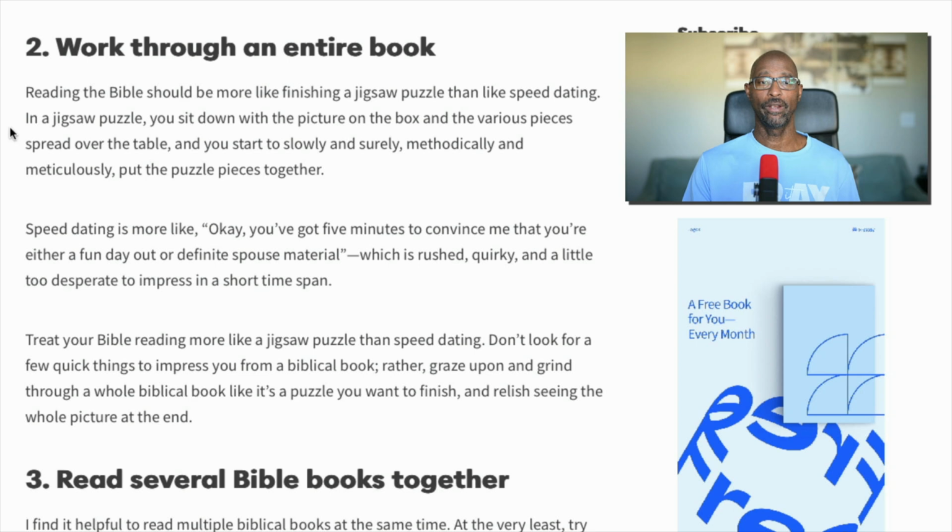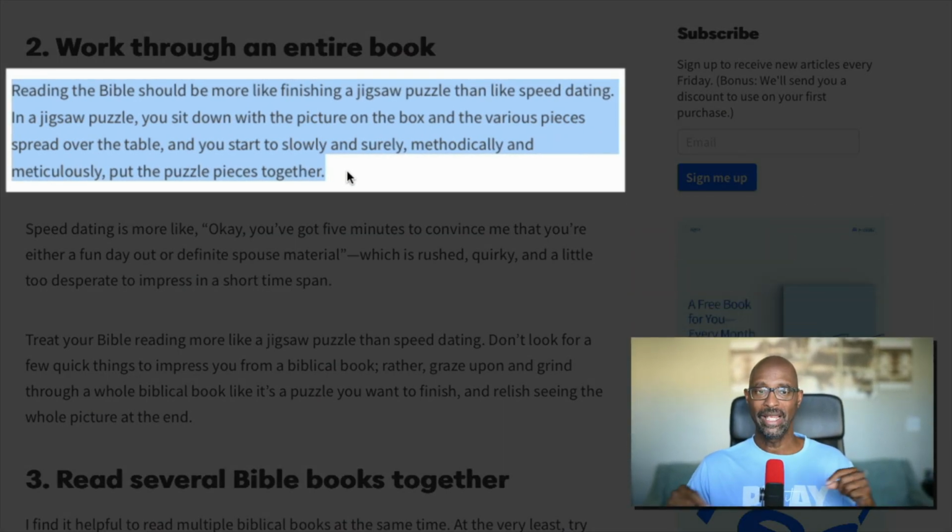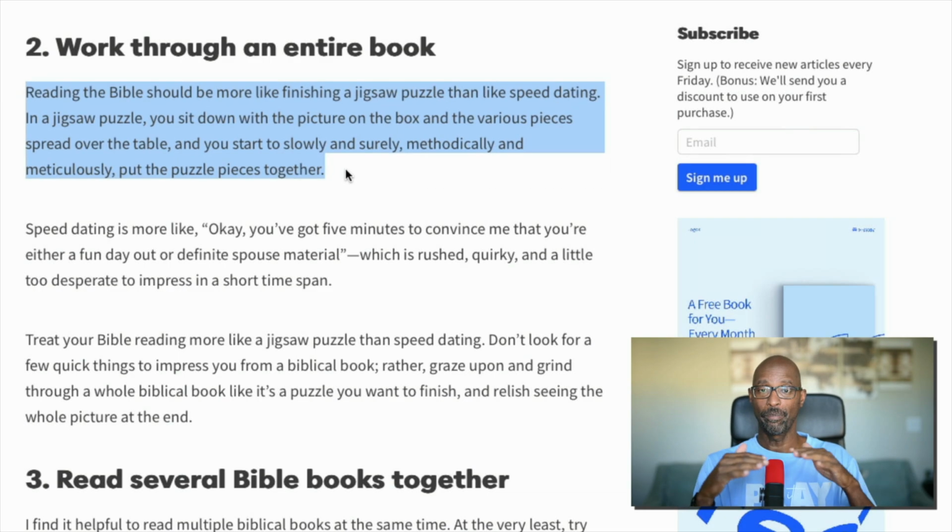The example here he makes is, and I'm going to highlight this, he kind of equates it to a jigsaw puzzle versus speed dating. With a jigsaw puzzle, you see the picture on the box, right? You pour all the pieces out on the table, and then you meticulously and slowly and surely begin to put the pieces together. So that's what he is talking about here.